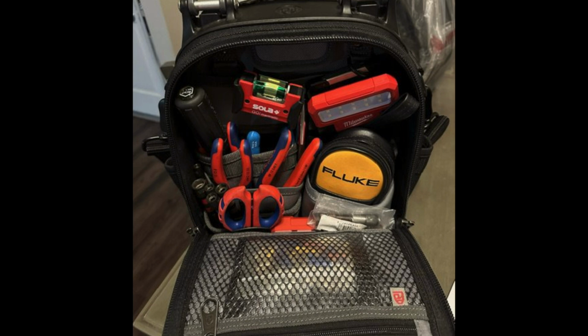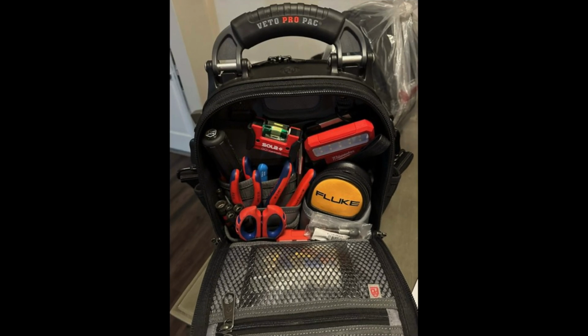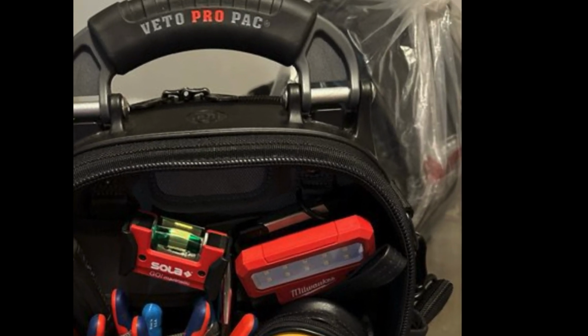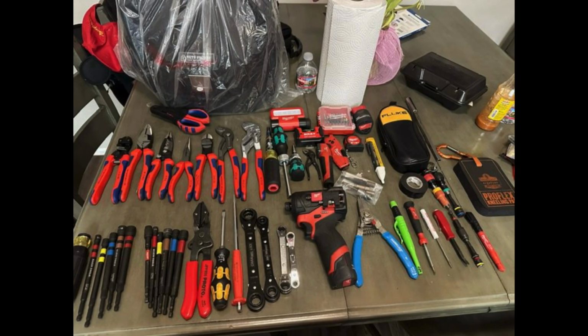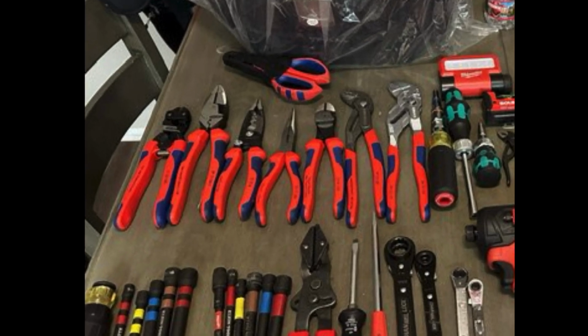Looks like Knipex shears. Also some more Knipex pliers we'll see here in just a minute. He's got another bag back there wrapped in plastic. I do the same thing on the ones I'm not using. So here we go. Here's the bag all out. So we'll go into these.